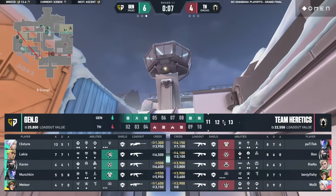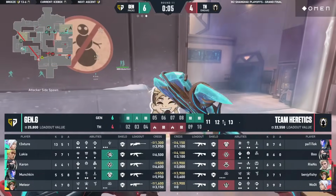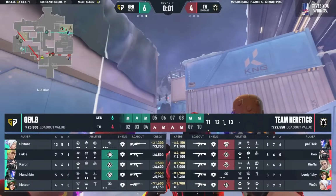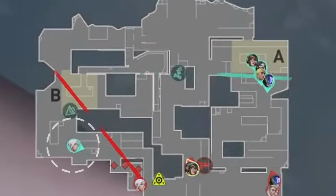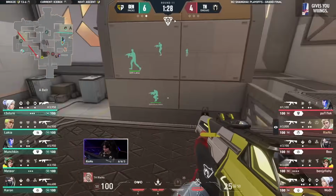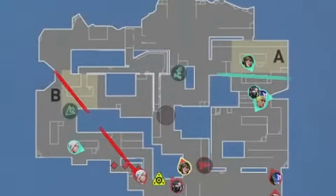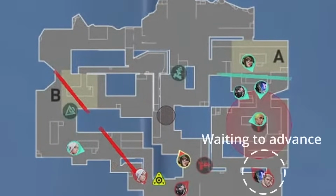Now Heretics are aware of the op, so they're much more cautious peeking into A main. Gen.G adjusts to this in 2 ways. The first is to send Texture to op B, but the second is much more interesting. Now the other 4 players on Gen.G are set up to push into A main because they know that Heretics are going to be way more cautious than before. This means they're probably going to let them take a lot more free space.